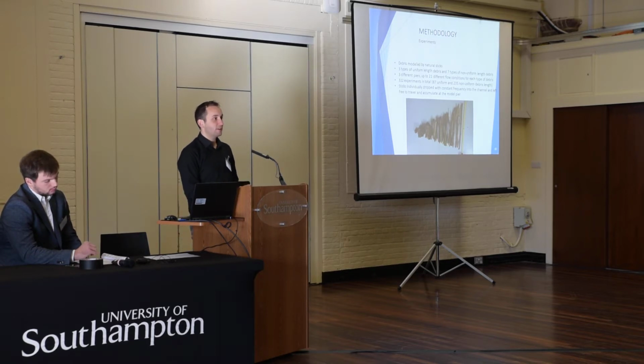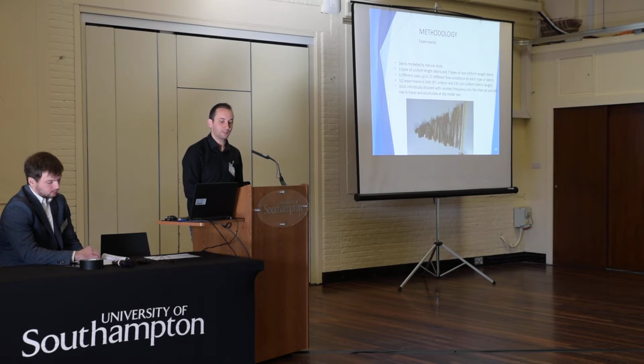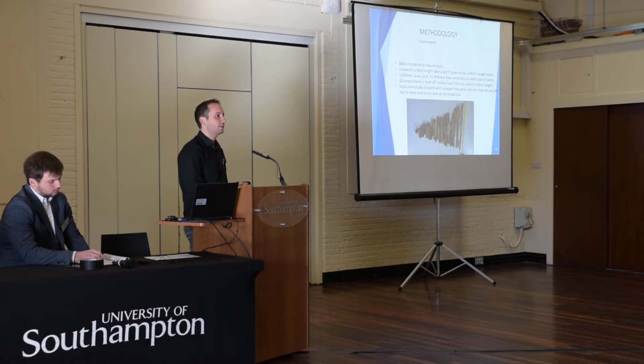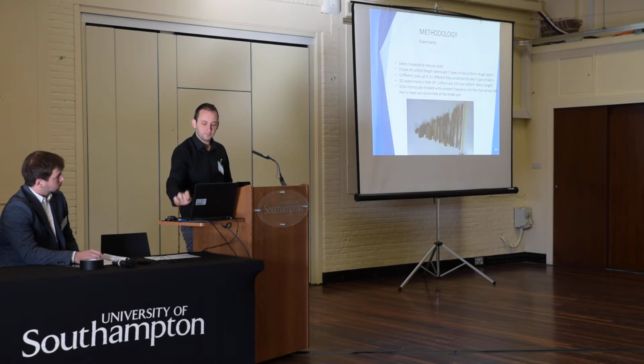A total of 322 experiments has been carried out for this. There are other experimental sets that are not shown here, so the number is around 700 experiments in total. And the sticks were individually dropped with constant frequency into the flume, and they were left free to accumulate at the bridge pier.